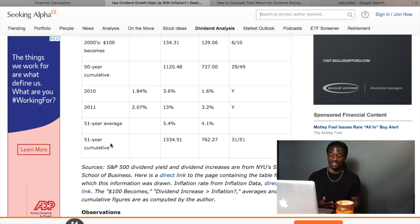That is a lot of data. It's not just the last 10 or 15 years, it's the last 51 years. So it's 5.4% for dividend growth and 4.1% for inflation. Your dividend growth does outperform the inflation rate of the US dollar. So you don't have to worry about whether the $1,000 you invest today would be worthless 40 years from now due to inflation. I think you'll be doing all right if you invest into the stock market. You're not throwing your money down the drain as long as you're making money in your investments.